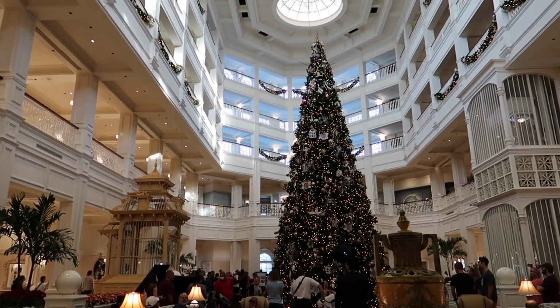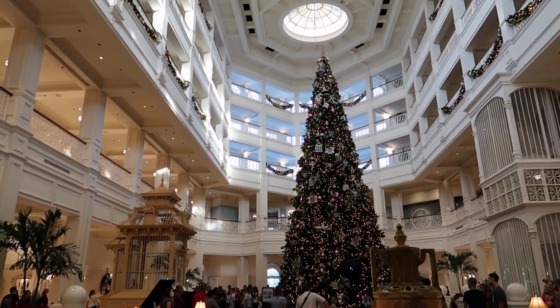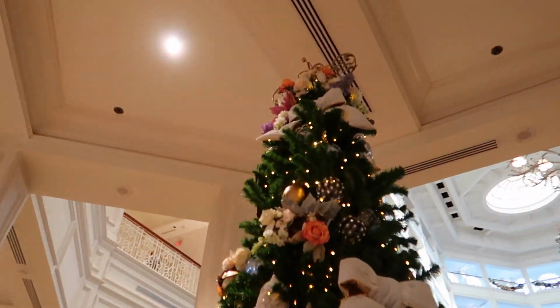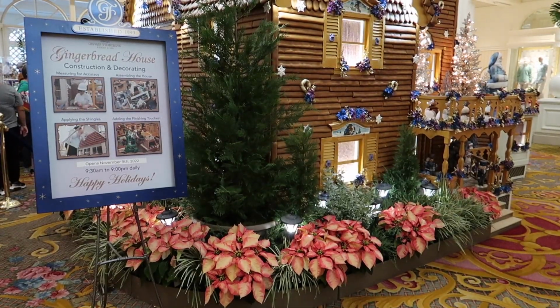That is incredibly beautiful. Themed to the 12 days of Christmas. But hold on, the gingerbread house is hidden behind it. Let me show you. But there's also trees, smaller. And when I say smaller, they're still, what is this, like 10 feet tall? Still massive.